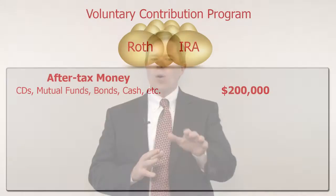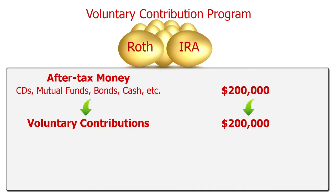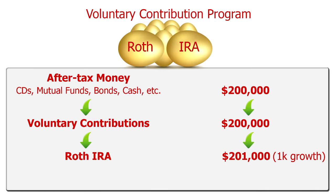Since the VCP to Roth process is after tax, you do not pay taxes on the basis of this transaction. If you have earned $2 million over your lifetime, you can place $200,000 of after-tax cash into the VCP and then roll the funds into a Roth IRA. If while funds were in the VCP, it earned $1,000 worth of interest, the only taxable portion at the time of conversion would be that $1,000 gain.